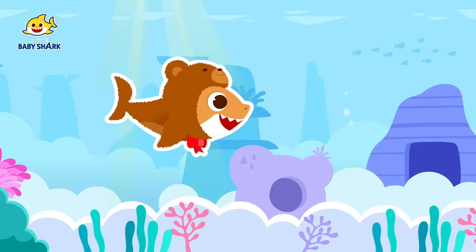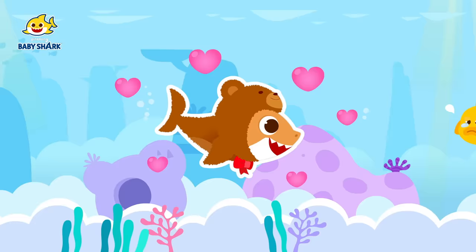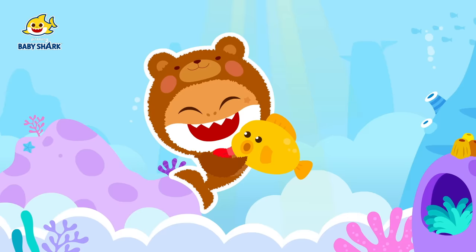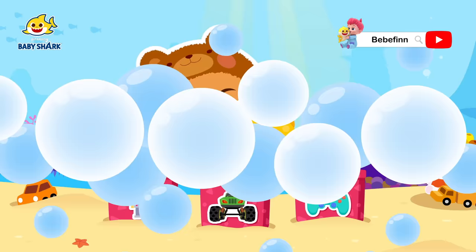Teddy bear, do-do-do-do-do, teddy bear, do-do-do-do-do, teddy bear. This teddy bear is so soft and fluffy. You can hug Teddy whenever you feel sad or scared. Which toy should we transform into next?